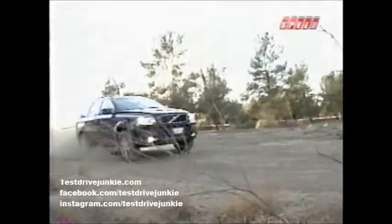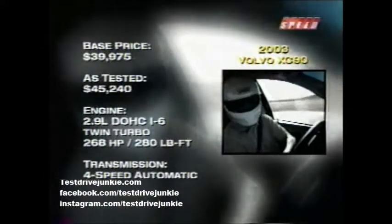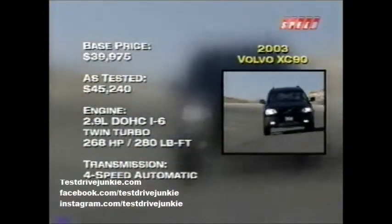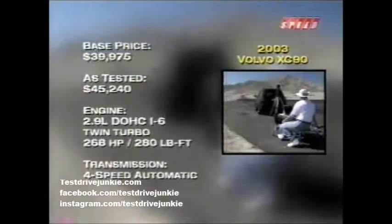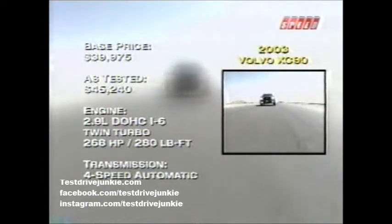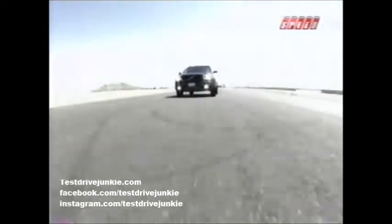Well engineered. The gutsy twin-turbo 6 with variable valve timing is mated to a smooth 4-speed automatic. It generates 268 horsepower and a V8-like 280 pound-feet of torque. 0 to 60 takes just 8.9 seconds, and tackling the slalom at over 60 miles per hour put this Volvo on the front row of best-handling new SUVs.